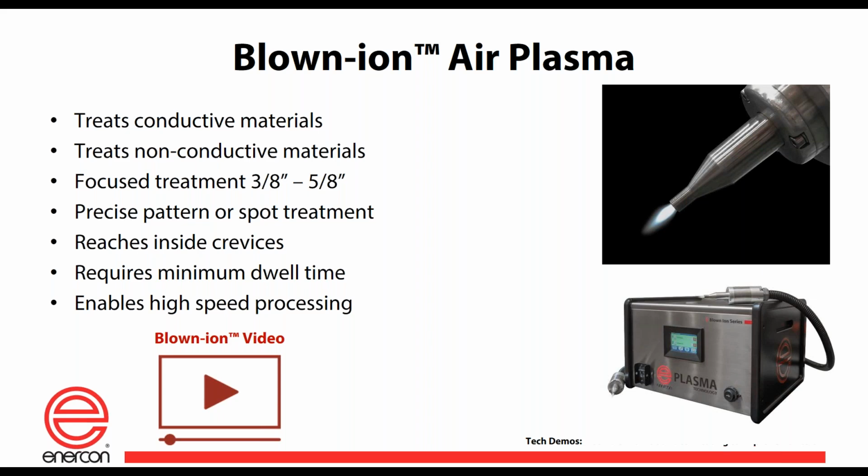The dual head system over there on the right, you can see can treat about 1 inch wide, or you can put them in parallel and go up to say 200 to 300 feet a minute for faster processing speeds. So again, the blown ions, what most people think of when they think of plasma. Let's look at a couple of applications.